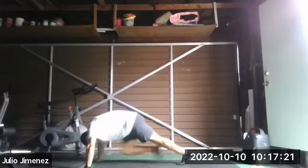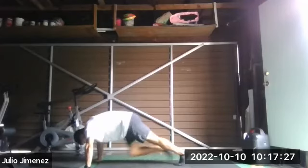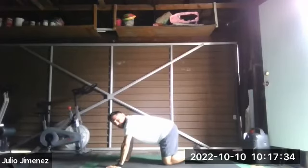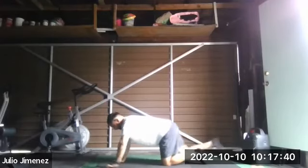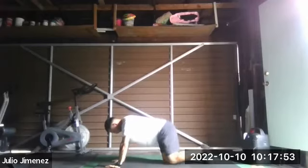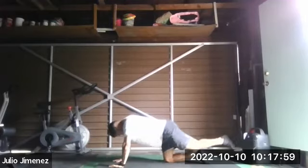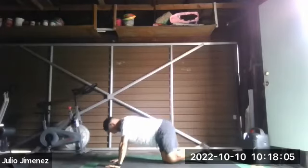Ten seconds. Ooh. All right. Let's go ahead and do fire hydrants. Oh, our balance and core training. Okay, so here we're gonna go right hand up, left leg up, and then we're gonna alternate. There you go. Good balance training, as well as really good for your core. Make sure your head's down the entire time.